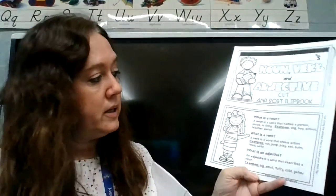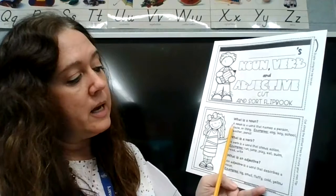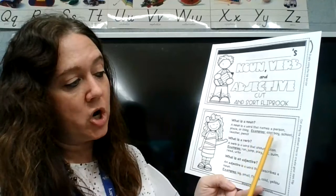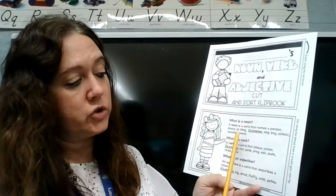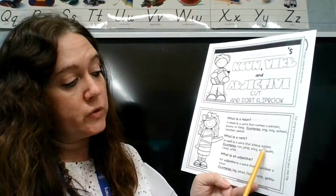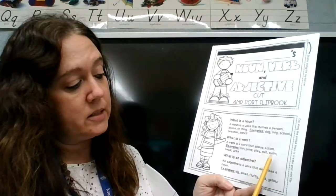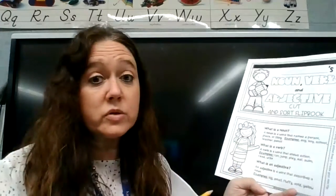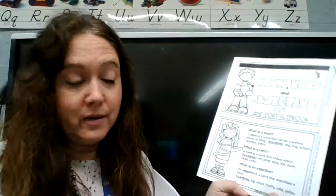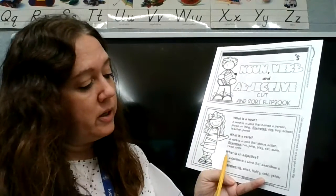So, it says here to remind us what is a noun. Write your name here, or maybe your teacher already did. A noun is a word that names a person, place, or thing. Examples: dog, boy, school, teacher, pencil. What is a verb? A verb is a word that shows action. So examples: run, jump, play, eat, swim, read, write. Those we've talked about before. Nouns we talked about maybe October. I can't remember verbs. Maybe November, December. What is an adjective?